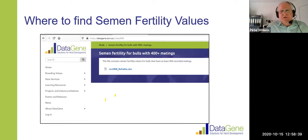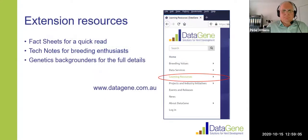So where to find that? The semen fertility can be found on the DataGene website, the file. So you look for the semen fertility, 400 plus matings, and you can download that particular file, which is an Excel file, and that contains all the information that we've collected on bulls, be it Australian or across breeds, Australian as well as overseas bulls that are used here.